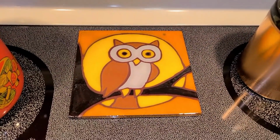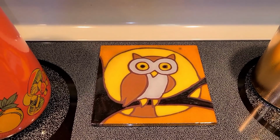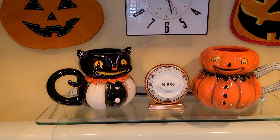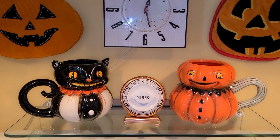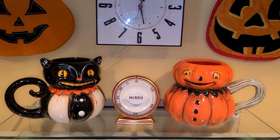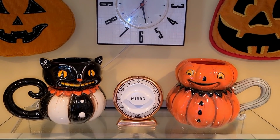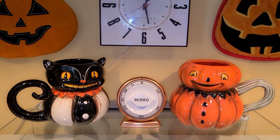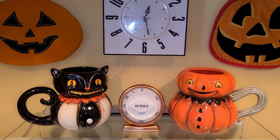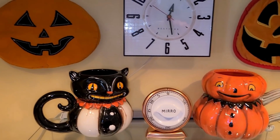I found this last year, this beautiful trivet. And it tells who the artist is on the back. Up here are 2 of those Joanna Parker mugs. We bought them several years ago. They are very pricey items that she makes, but they're all absolutely adorable, and I'm sure they're highly collectible now. So fun. That's all I've ever bought of hers.